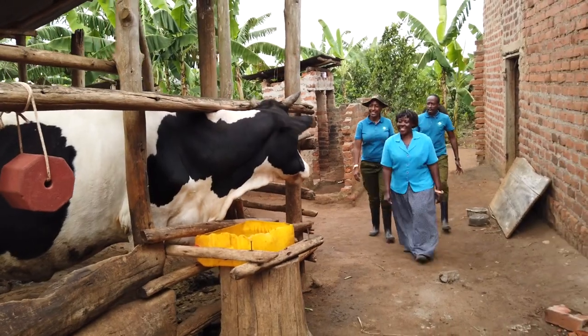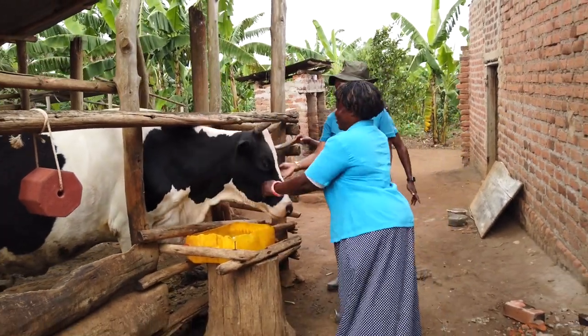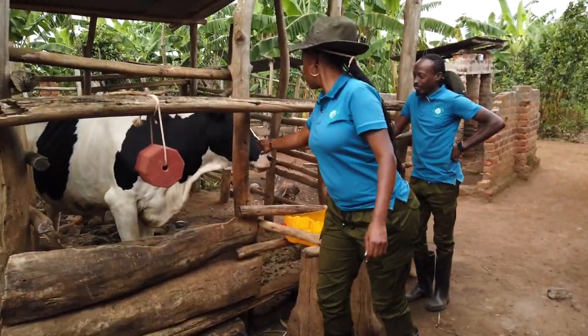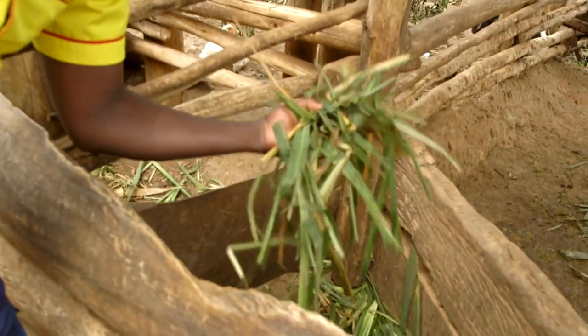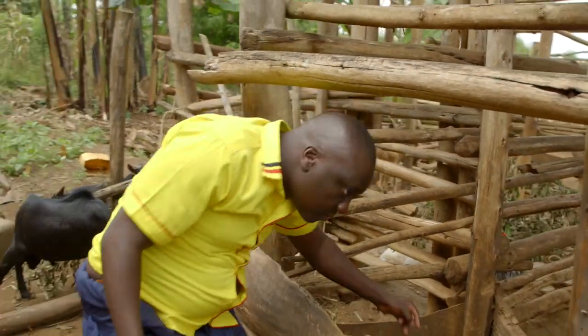Immaculate has 1 cow and gets 10 liters of milk per day from it. She says it's not bad, but she'd like to get more as there is a very good market for milk in the region. Her cow is in calf, and for our expert from CKL Africa, Ronald Nwajira, she has to take some measures if she is to do things right.